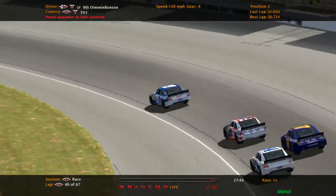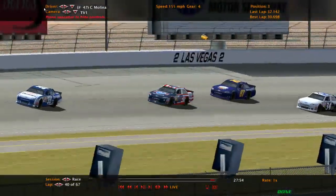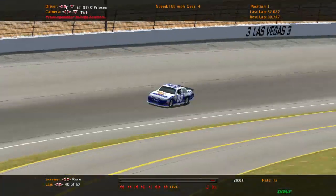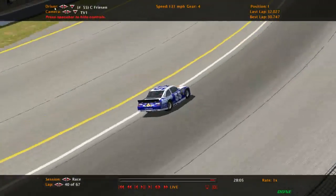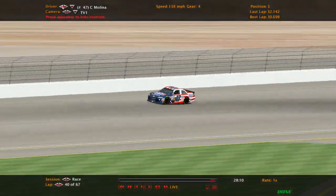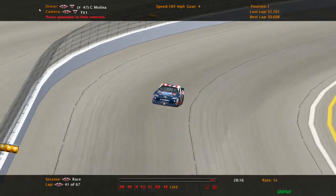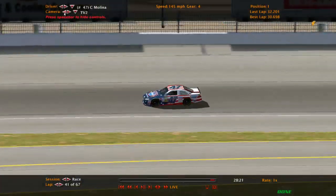See Demi Bonson in second with this group behind him. Christian Milena is on this later strategy alongside Joe Nemechek. I feel like pitting now probably optimal as Carter Friesen leads him in, but Christian Milena stays out another lap, refuses to be on anyone else's strategy, supplements it with his own.